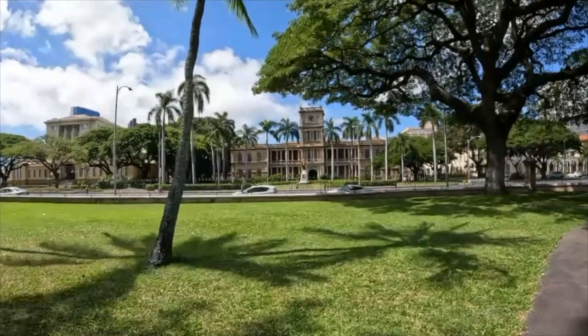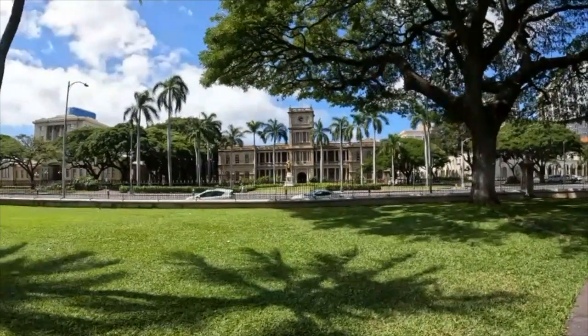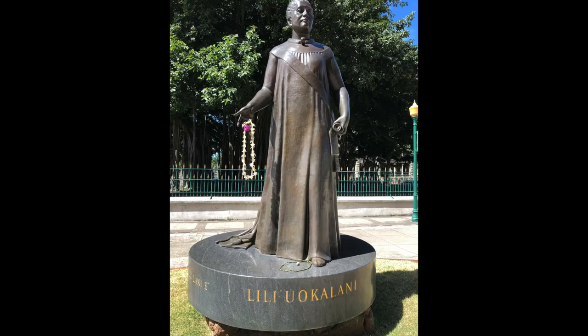Across the street from the Iolani Palace is the statue of King Kamehameha I. Queen Liliuokalani's statue sits between Iolani Palace and the state capitol.